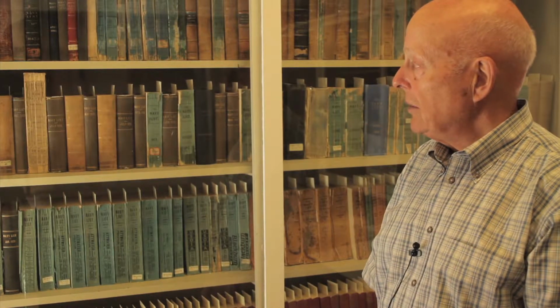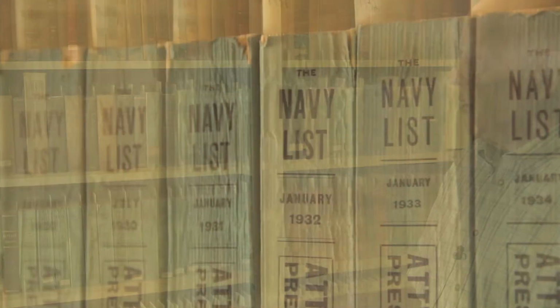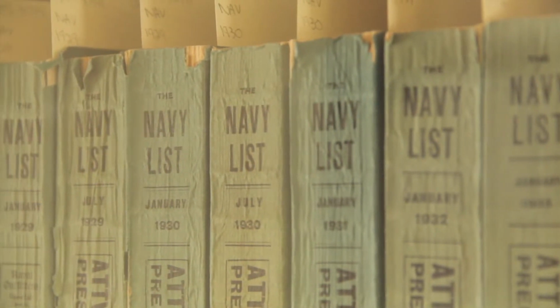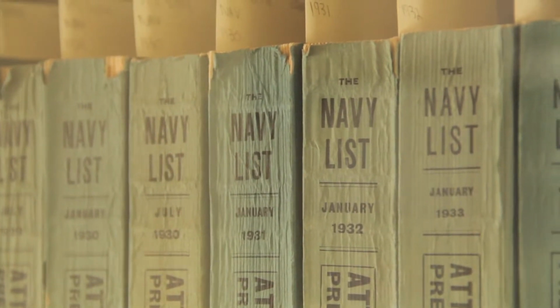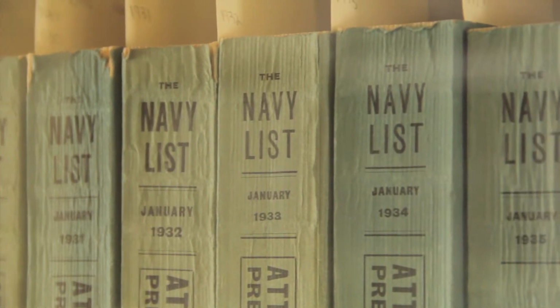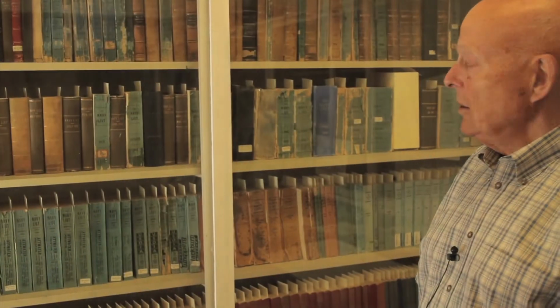a particular specialty. For instance, particularly in the 19th century, as technology advanced, officers began getting special qualifications. Some were known as torpedo officers. They really were trained to deal with electrical systems. Others were gunnery officers. They were given special training on naval ordnance. More recently, there was a navigation specialty created. So it shows these special qualifications.